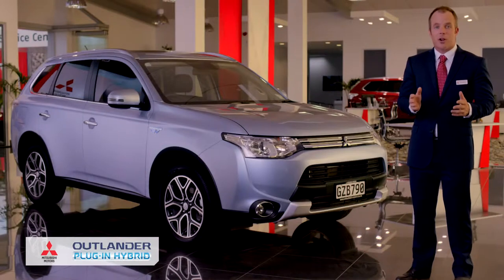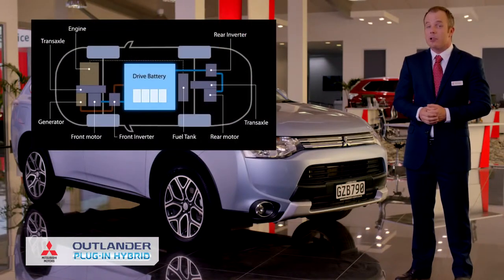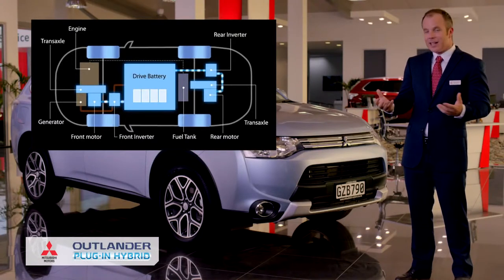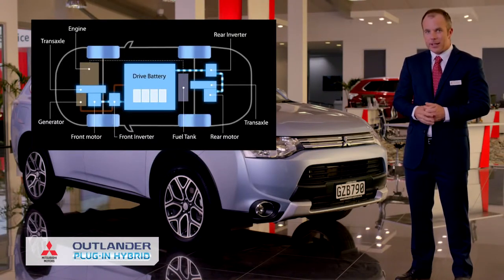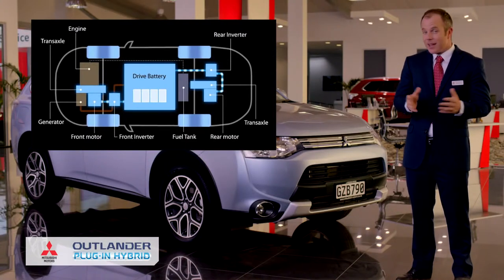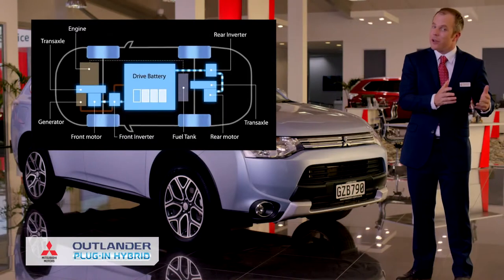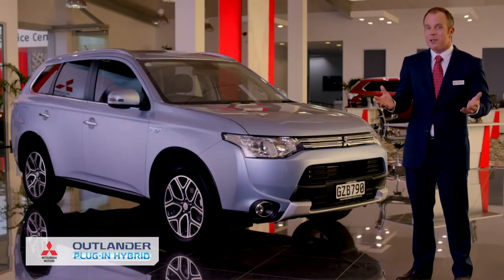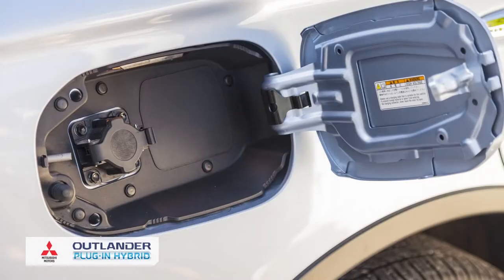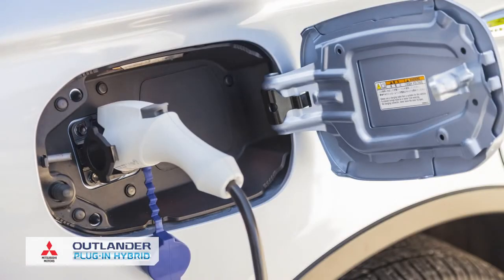In electric vehicle drive mode, the vehicle is on full electric drive. Two electric motors drive the front and back wheels and get their power from the battery. A 6.5-hour charge will give you a range of 52 kilometres. Now, the average daily commute in New Zealand is around 35 k's, so you can easily do that without using any petrol or emitting any CO2. Better yet, you can plug it in at home using this cable and any ordinary PowerPoint.